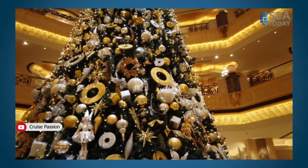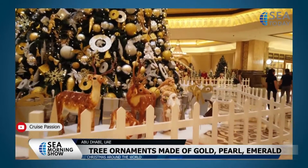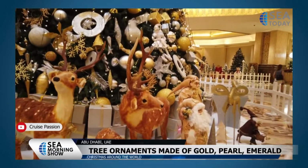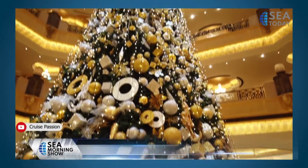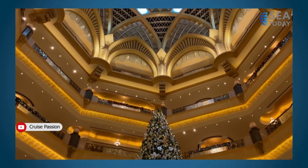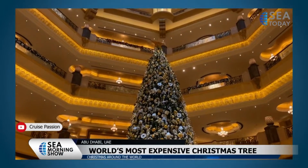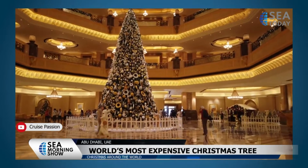Oh my goodness. What is making this thing so expensive? They mixed it from Hong Kong, from Germany, you know? The best, all mixed together. Look at the ornaments, guys, that adorn the tree. They are made of diamond, gold, pearl, sapphire, and emerald. Amazing! A lot of watches and necklaces were on display as well.